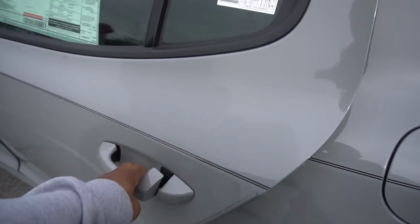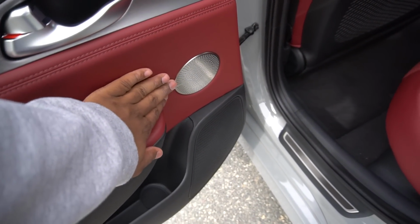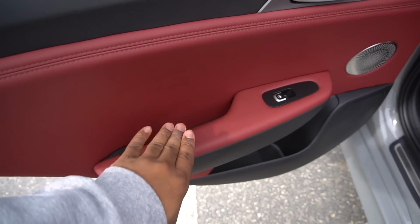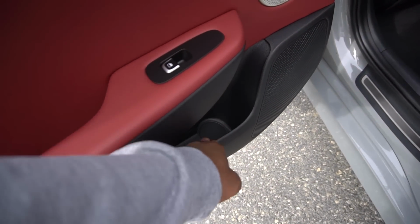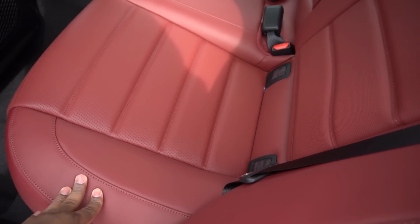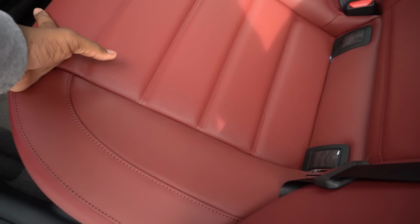Coming to the rear seats, looking at the rear door panel, you have more of those speaker grills right there for the Harman Kardon audio system, and you have more of that soft touch material on the side, armrest, and the top part of the door, and you have another bottle holder and some storage down there. But the rear seats are just as nice looking as the front seats. They are also perforated but not heated or cooled.